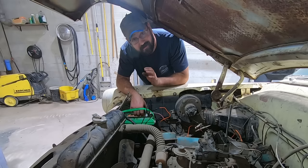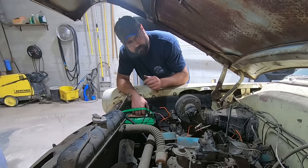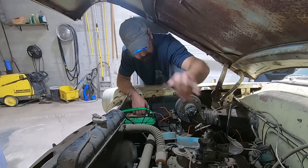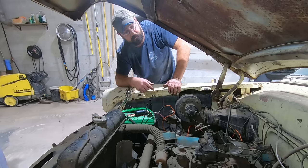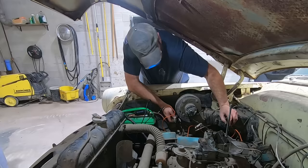Once this thing fires right off. Here we go. Say it with me now. Slingshot, engage. Oh, just kidding. We gotta put spark plugs in. Stay tuned for more shenanigans. Evil shenanigans. Wow. Never cease to amaze myself.